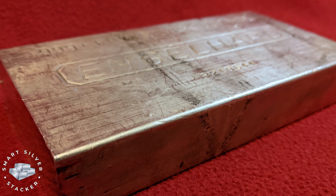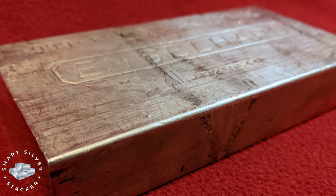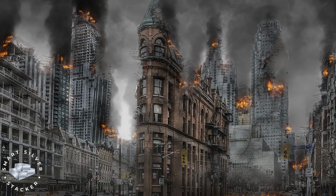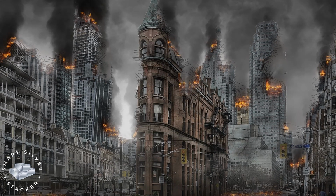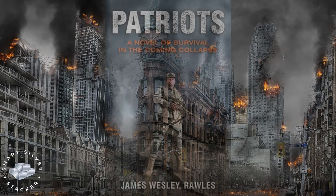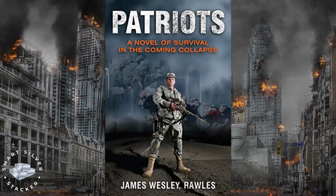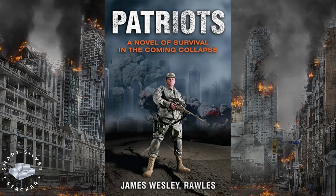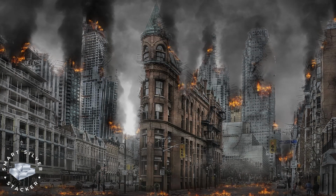I don't know about you guys, but I do find it to be kind of fun sometimes to speculate about some kind of Mad Max SHTF scenario where the dollar's gone and everyone's swapping silver coins. If you've ever read James Wesley Rawles' novel Patriots, then you're familiar with this prepper stacker trope. But the reality is that silver, more than likely in that kind of a scenario, probably just gets you killed.